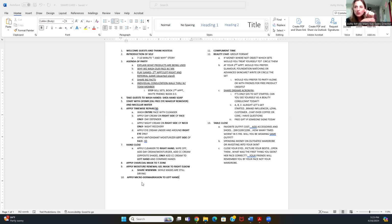So I'm going to have them do a little spot on the left hand, scrub that in, wipe it off, then put the pore minimizer. Now, what does that do? It basically takes that CC cream off the untreated hand, okay? So now they can really see the difference in their hands. Both of them are now treated, but they'll get to see a deeper exfoliation feel with the microdermabrasion.